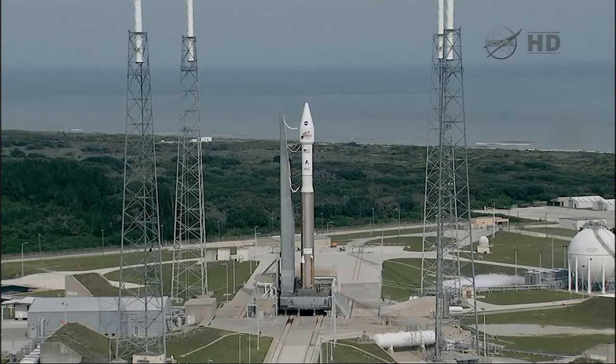This is Atlas Launch Control, T-minus 1 hour, 30 minutes, 45 seconds and counting. Just momentarily, we are going to be hearing the start of the liquid oxygen tanking.